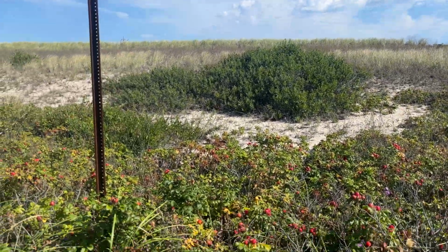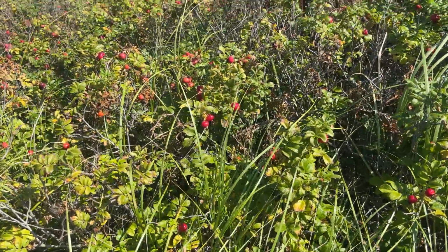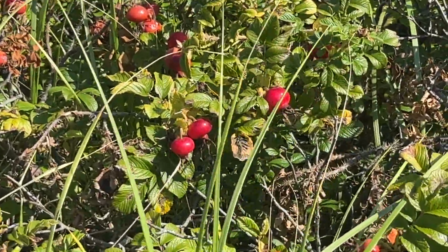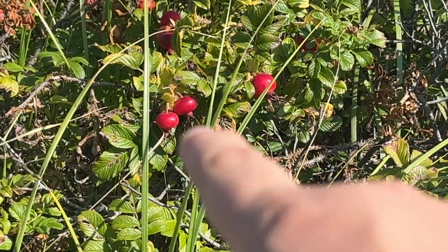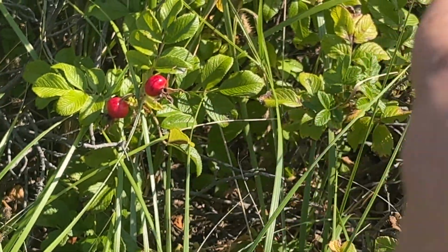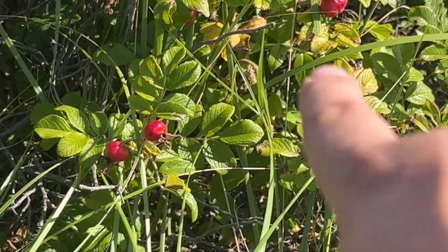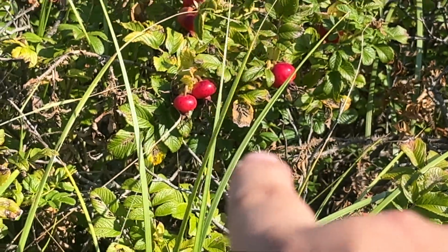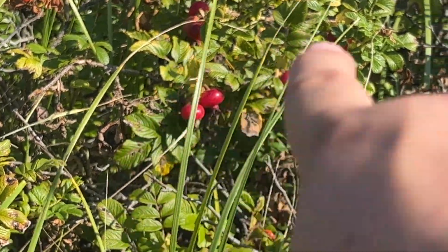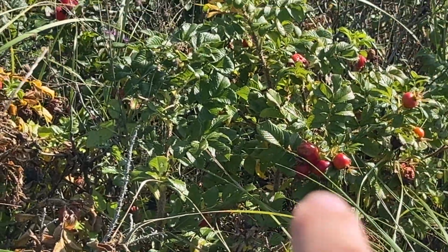I'm on the dunes here, and I see a really cool wild edible. It's called rose hips. See those red ones? Those are super high in vitamin C. It's an edible. You can make a jam out of it, just don't eat the seeds. Make sure you know what you're looking at before trying anything. Look it all up yourself.